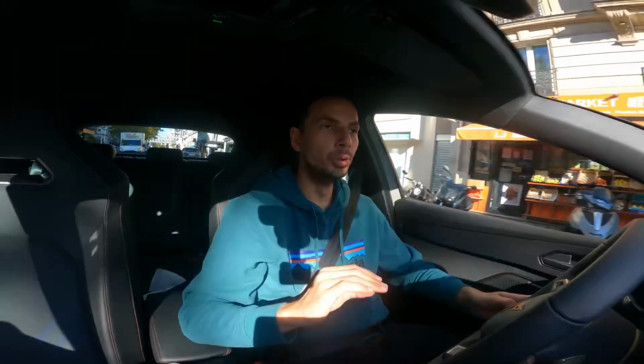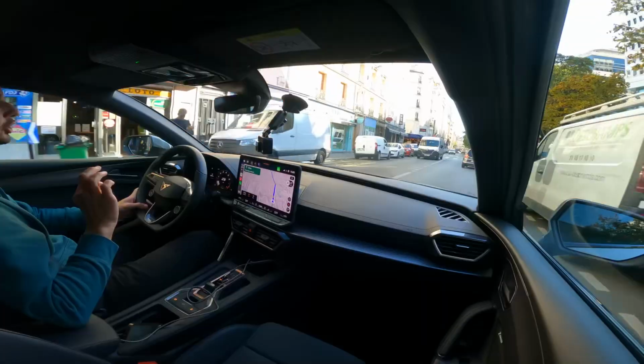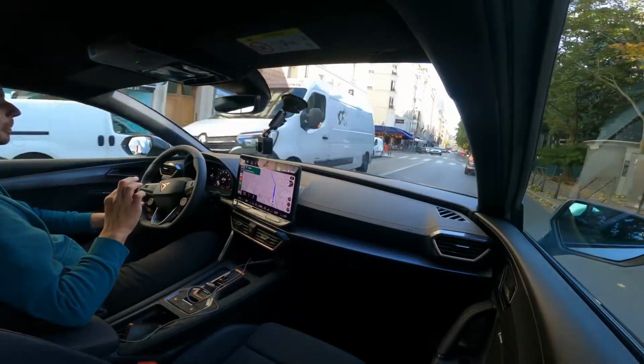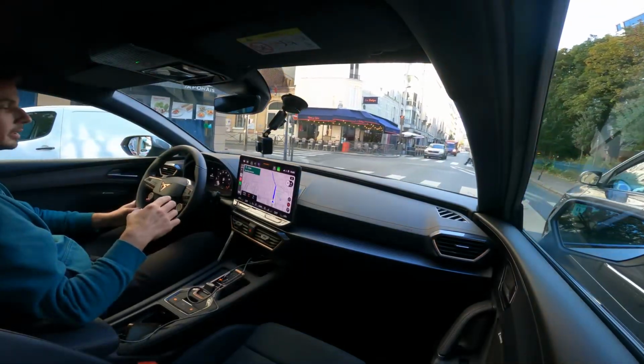You can barely hear it. It does the job very well. For example, just the act of releasing the pedal, it has already cut the engine in this phase here. I do it in electric, and at a stop, it's a start and stop as we are used to.